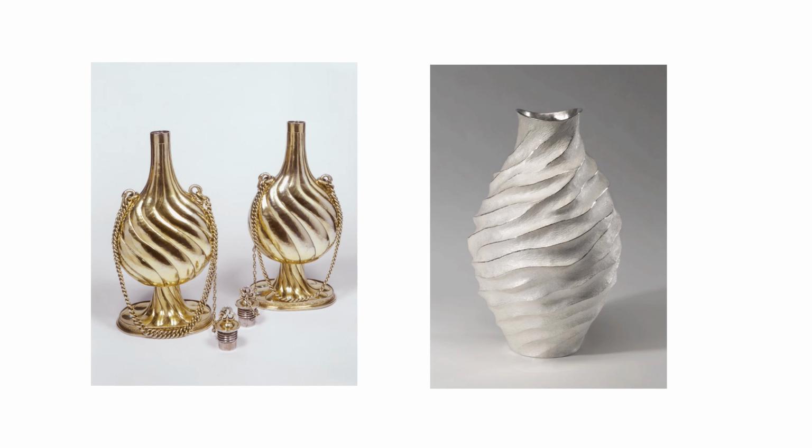And I hope you can see from this and the other examples that I'm going to show you in a minute the sorts of contrasts that this show is all about. It's meant to show this amazing contrast, the amazing versatility of this material.